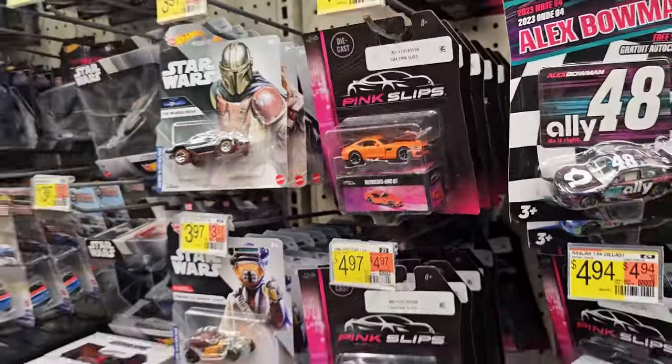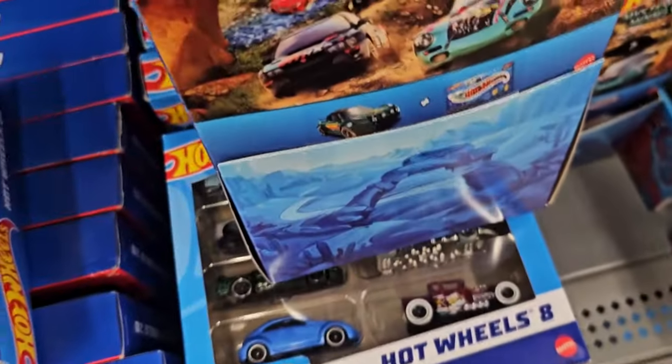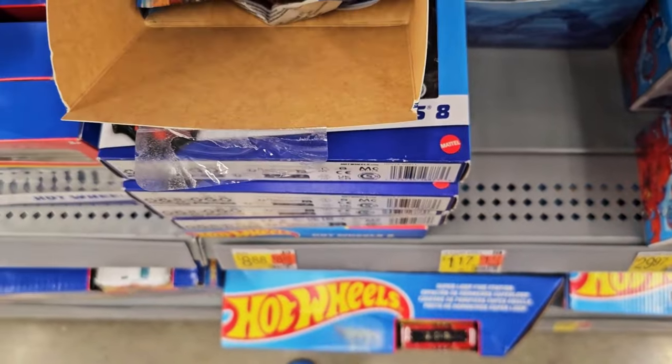Okie dokie, guys, that's it. Never mind, guys. Look. Supposedly sealed. No, they're not sealed. I don't know. I'm gonna open this one. I don't think so. See if I find number three.